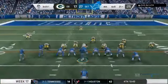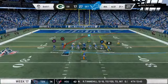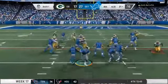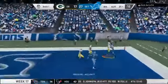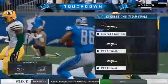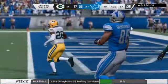The Lions on 3rd down. Just 1 for 5 to this point. They're up against a 3rd and 1 situation. 44, Mike. They'll fake the give. Now Stafford. And that is caught. Touchdown, Detroit. 4th touchdown pass of the game for Matthew Stafford. And the Lions are able to extend their lead.